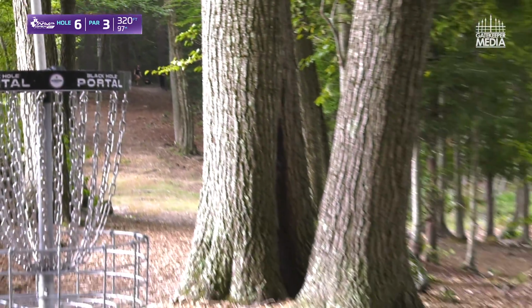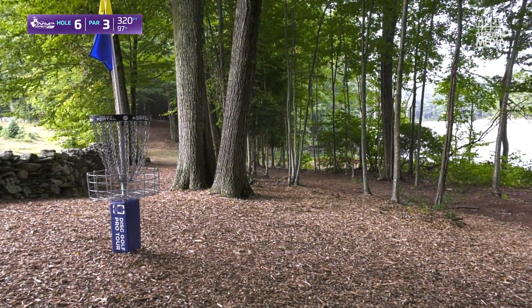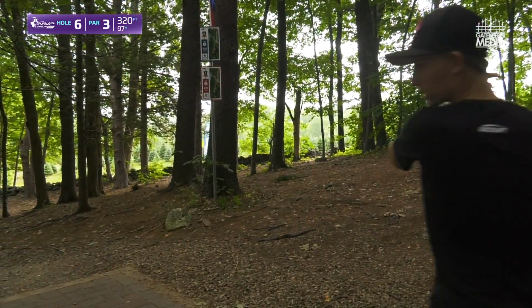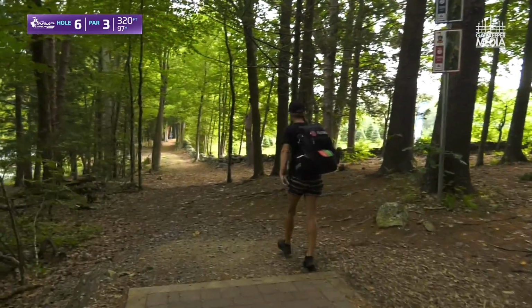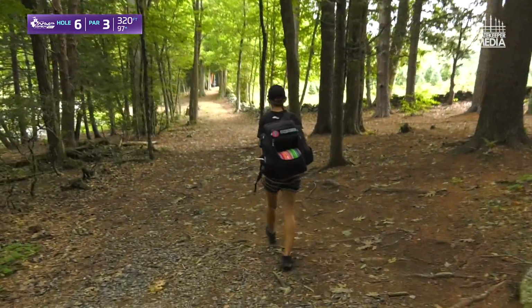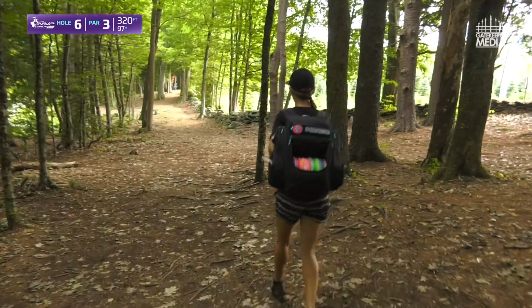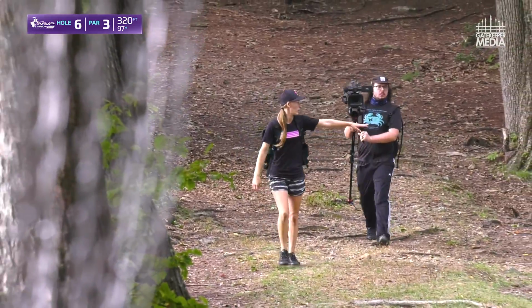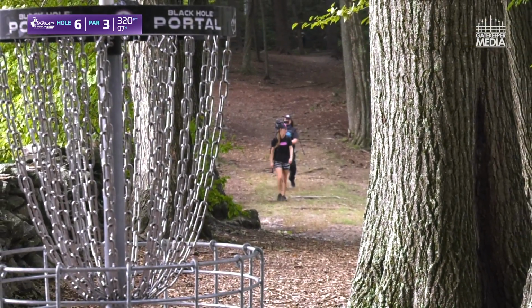So yeah, that had a little bit of hyzer on it. So I'm gonna be on the left side. Not really a super good putt from there, but it's makeable sometimes. 2 out of 10 maybe. And I feel pretty good about a 3 on this hole. Also be on the left, so don't want to throw something with too much stability.